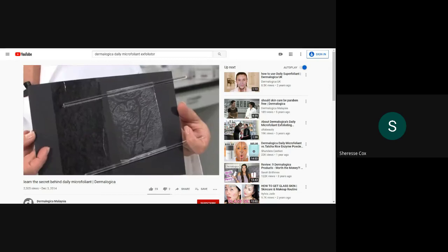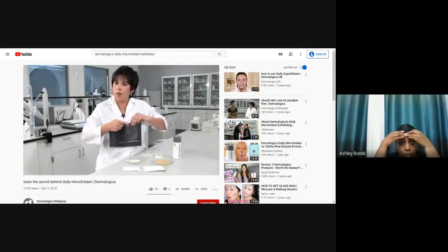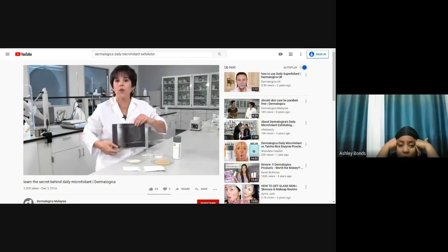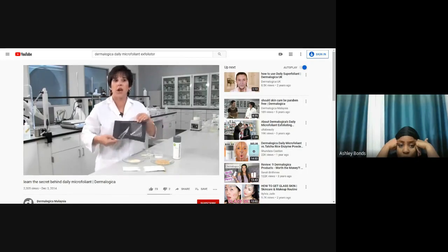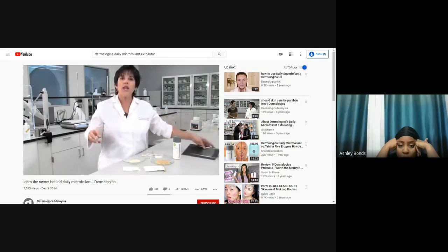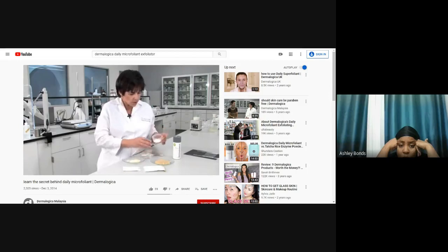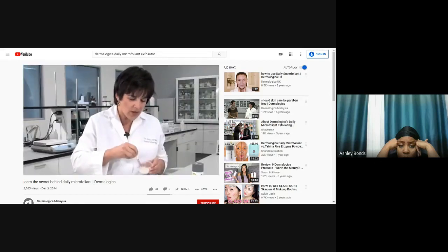It's these cells that are dulling the appearance of your skin. Imagine these on your face when you look in the mirror in the morning. This is what gives you that muddy look. So we want to microfoliate our skin, removing those outermost cells. Now, Daily Microfoliant is a unique powder. And here I've poured a little bit of our Daily Microfoliant into this little dish, and I'm going to put a little bit of water.